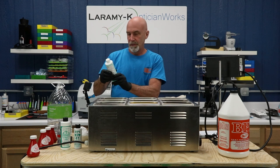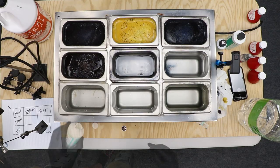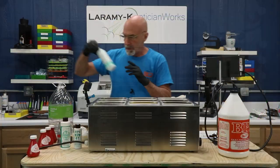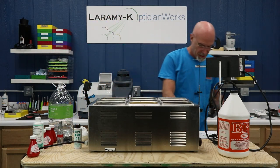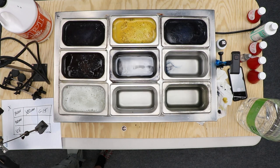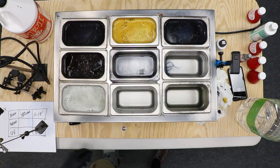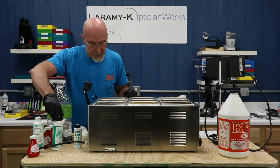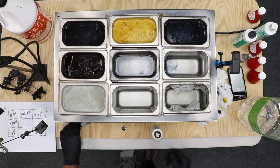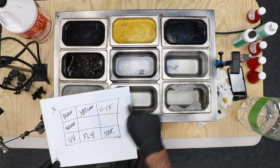All right, we have got our UV. Let's put that in this corner here. UV is done. We got our Neut. Let me put Neut in the other corner. So this is what we're looking at. We'll put that there. And last but certainly not least, we shall do our FL41, which is our therapeutic, and we'll put that right there. So there.